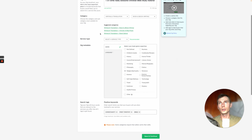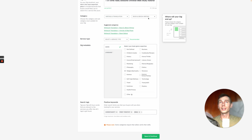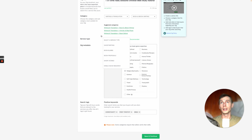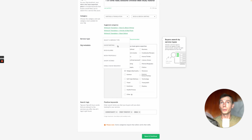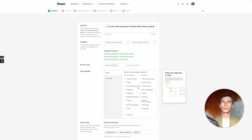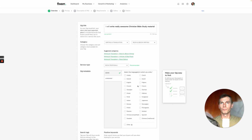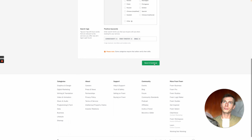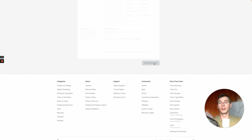So you select your main category, then you select the subcategory that it's in. You'll also want to select the service type, so whether you're going to give someone else the credit, like ghostwriting, or if it's just a blurb, or a book proposal, or a short story, whatever that is. I'm going to go book proposal for this, and then select the metadata, which is not only the genre, but also what language it's going to be in. So I'm going to go English on both of those. And then we're going to continue on.